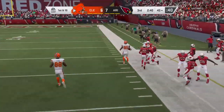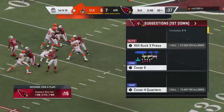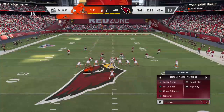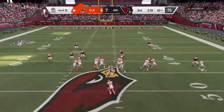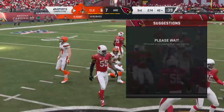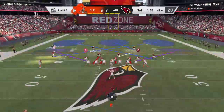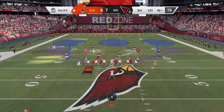Now the throw here complete on the right sideline. And he gets us to the other side of midfield across the 45 before going out. 25 yards that time. On first down, they'll run with Hunt. Just a yard on the first down carry, so it's 2nd and 9. Well, they're hoping that the second half is better for him than the first half. They've got to find a way to get him going. He's a big part of their offense.